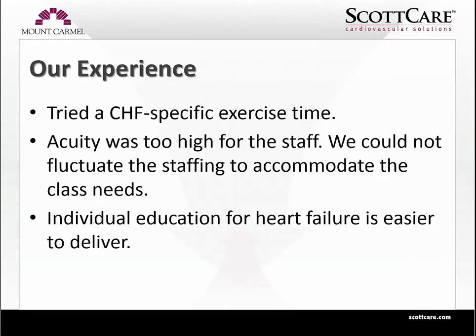Did not work. We also found that the group concept to deliver education about sodium and edema didn't work. We found it's much better to provide individualized education one-on-one, because not everybody was dealing with the same heart failure. And then you have the heart failure patient that is, are they a 10%er? And are they ready for an LVAD? Or do they have an LVAD? Or are they a 35%er and they don't really have any change in symptoms? So we found the heart failure specific class, no way.